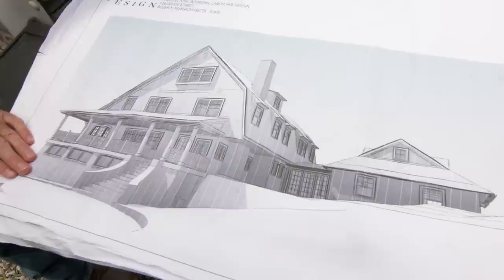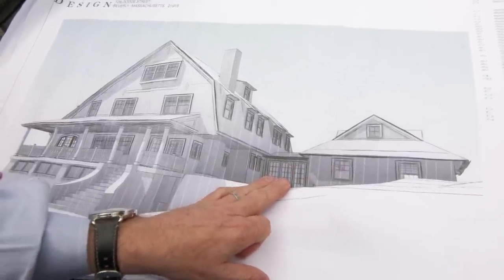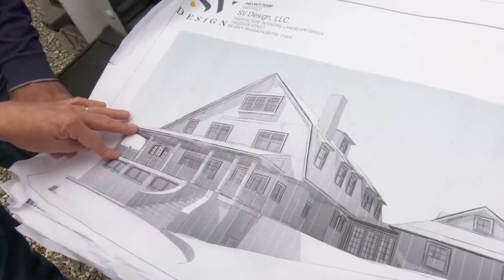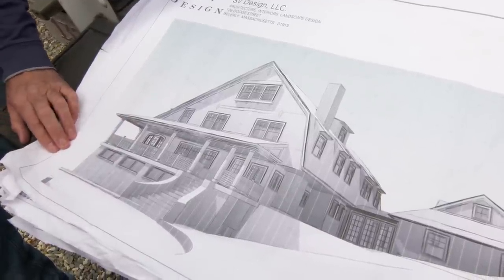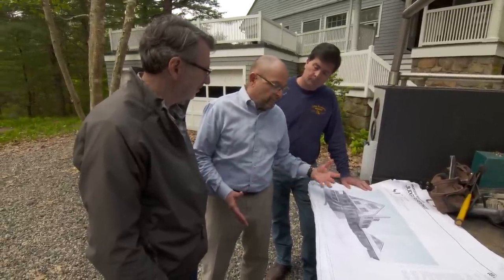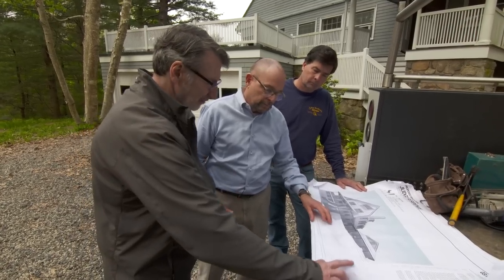The first most obvious thing would be the addition of a two-car garage here with a connecting mudroom to keep the family out of the weather day to day, as well as extending a porch across the front of the home, which all summer homes have, but this would be a really great place for the family to enjoy. And also within the home itself, we would be looking at opening it up so rather than three compartmentalized rooms, the rooms would open one to the other, so you'd have a more open floor plan. Could we see the floor plan?